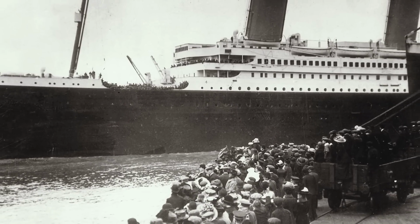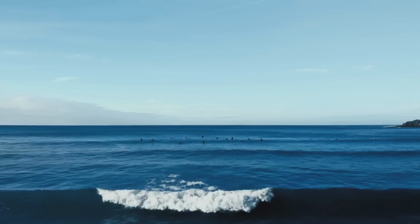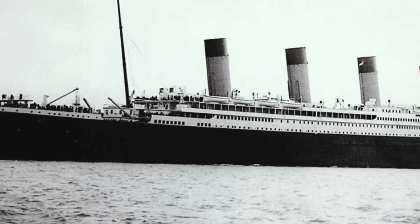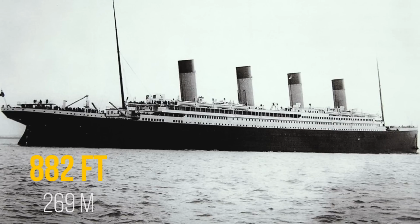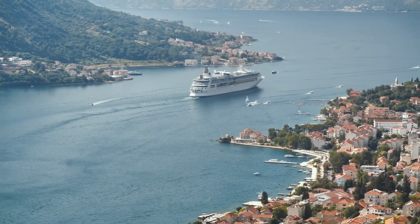Titanic sailed off on the 10th of April. Its first journey was across the highly competitive Atlantic route. On the launch day, the Titanic became the biggest movable object in the history of humankind. 882 feet long, 92 feet wide. Not that big if you compare it with today's ships.